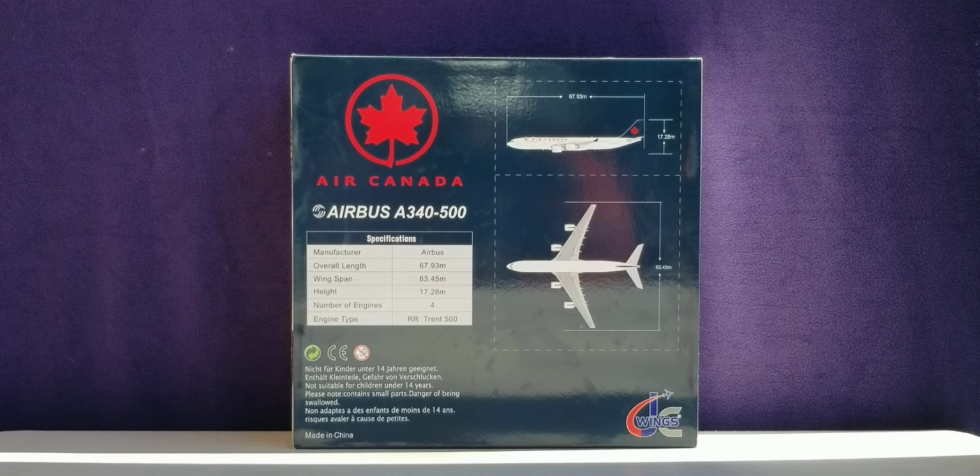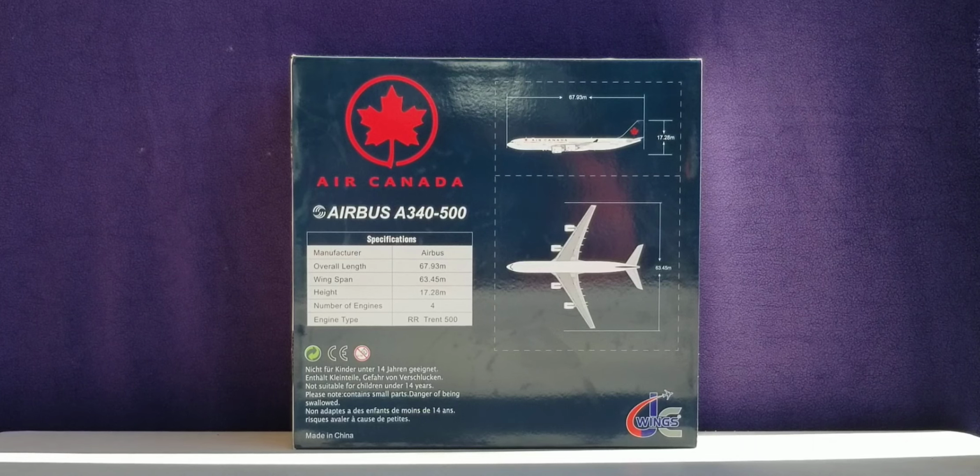All right, now you're looking at the back of the box, and what you see is the Air Canada logo, the maple leaf rondelle logo, the Air Canada title, the aircraft type, the specification concerning this particular aircraft, the warning information, as well as the length and the width of the aircraft, as well as the JC Wings logo. You can pause and read that information if you like, which I find very informative, but at the same time, I'm going to keep this moving, all right?